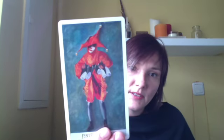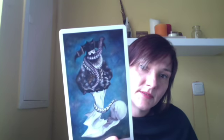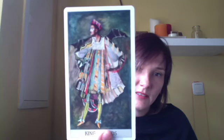The Jester with the bats. Stranger. Interesting interpretation. The Queen is cool here. And then the King. And then we go on to fire or wands.